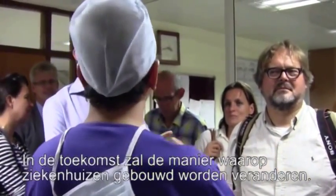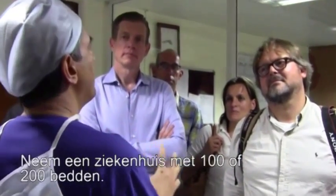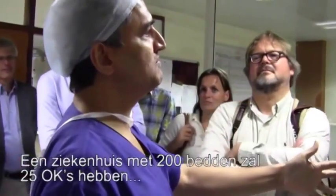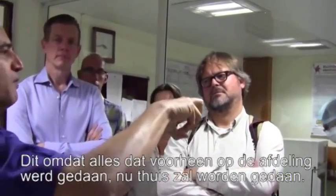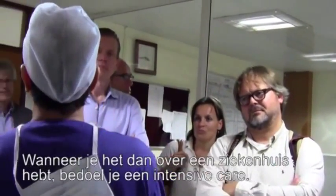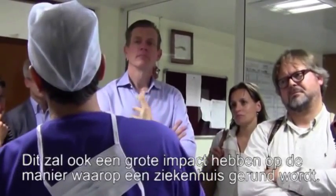Going forward, the way hospitals are built will undergo dramatic change. Supposing a 200-bed hospital will have 25 operating rooms and 150, 180 critical care beds, but only 10, 20 ward beds. Because everything that is done in the ward will be done at home with remote monitoring. When you say a hospital, it will have only critical care beds. So we are trying to develop that, and it will have a big impact on the way we run the hospital.